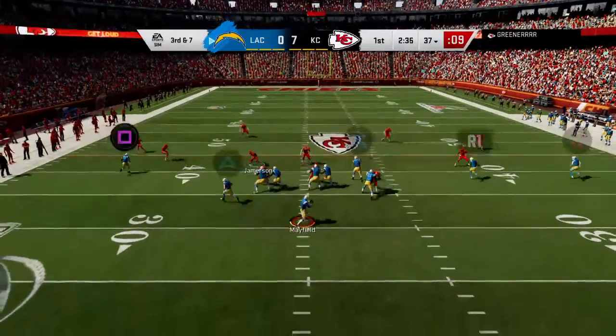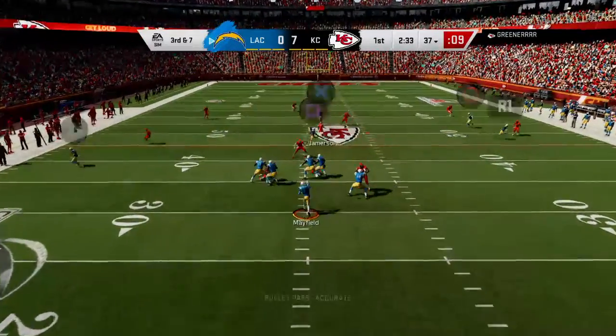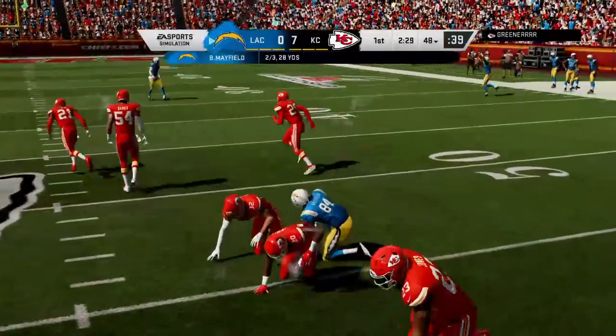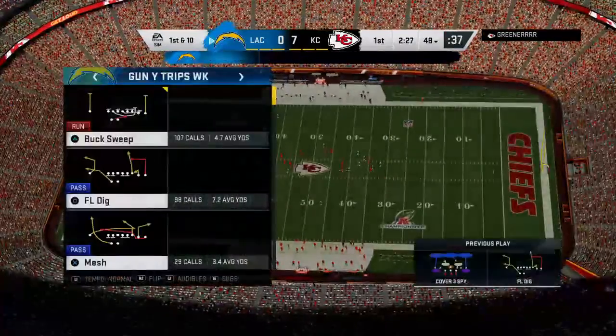On 3rd down, Mayfield found his target. It's Anderson. 2nd catch of this AFC title game, and he's got a first down.